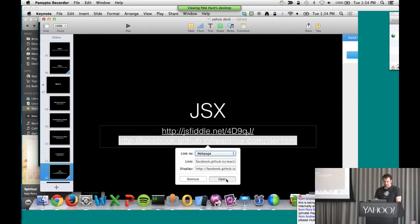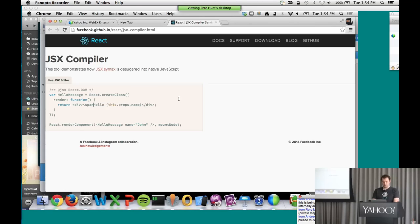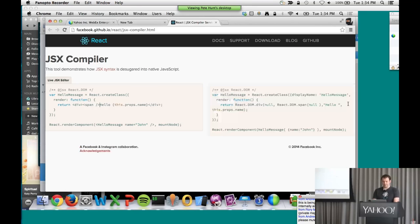And if you want to play around with it, we have this tool. It's not really linked from a very good place, but you can live edit JSX code and see how it transforms. So you can see when I type a span, it just turns into a function call to span with no attributes. And if I want to say, it just adds that literal in there. It's a pretty simple transform. That's all it does.